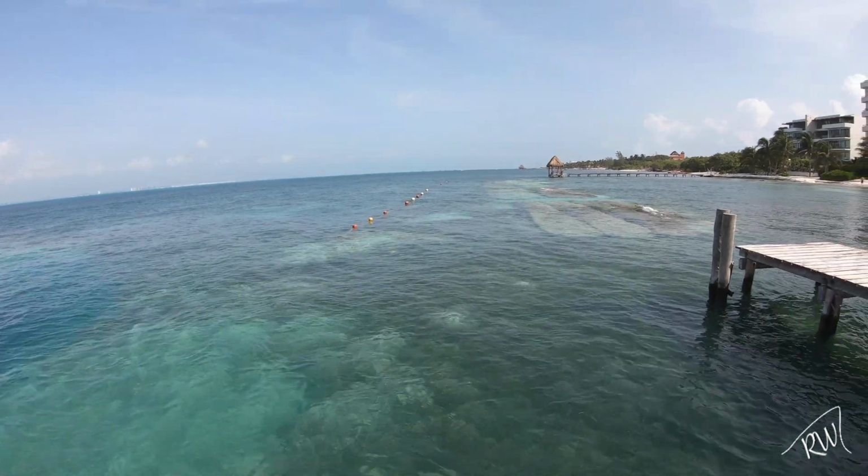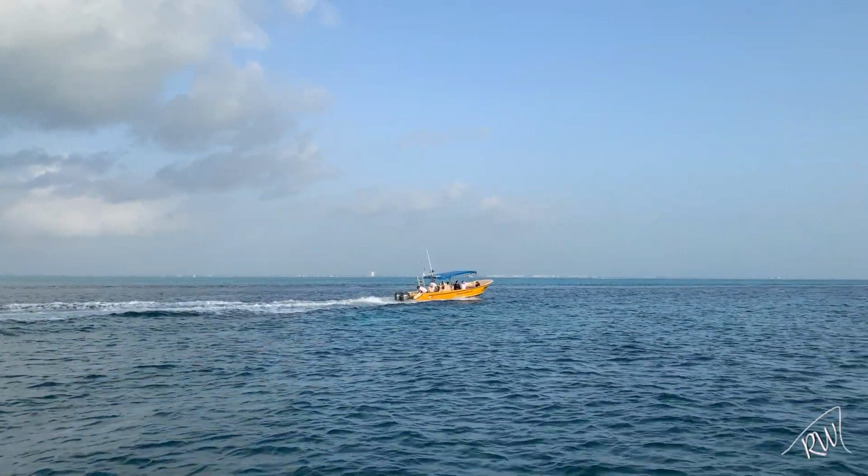So here we go. We're heading 18 to 20 miles north off of the Yucatan Peninsula. And we are looking for the largest fish in the ocean and the majestic manta rays. So stay tuned. It's going to be an adventure getting out there.